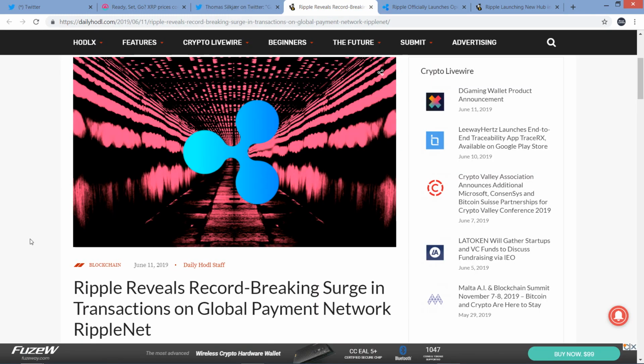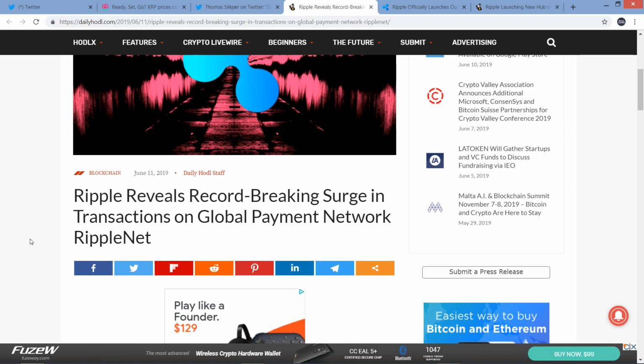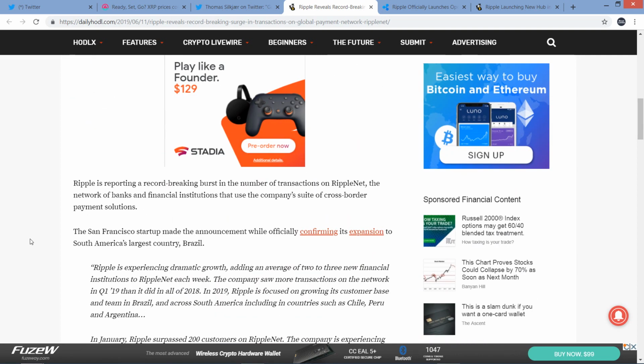Take a look at this piece here now. This is from Daily Hodl, titled, Ripple Reveals Record-Breaking Surge in Transactions on Global Payment Network RippleNet. Ripple is reporting a record-breaking burst in the number of transactions on RippleNet, the network of banks and financial institutions that use the company's suite of cross-border payment solutions. The San Francisco startup made the announcement while officially confirming its expansion to South America's largest country, Brazil.